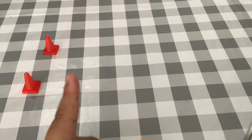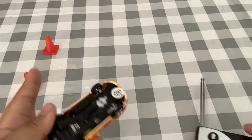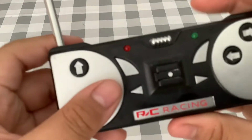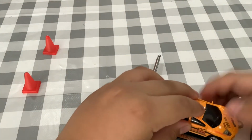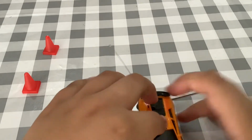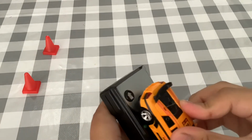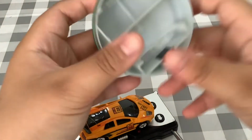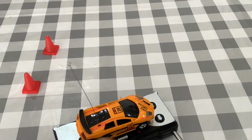So it connects with the controller with an antenna. See that? They both have one, and turn it off if you're not using it. Then yeah. So if you want to make it go back to packaging, do this. So you press this button for the cones to fit in. Yeah, but it still fits in.